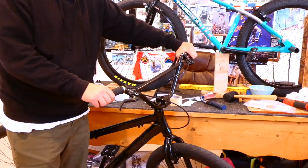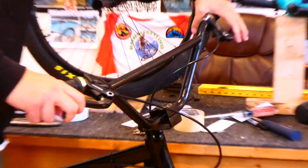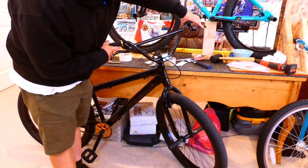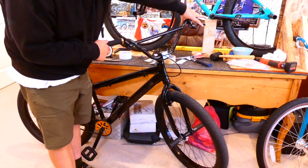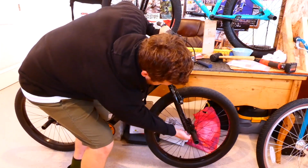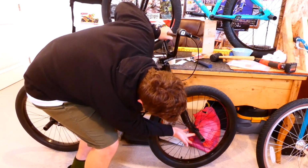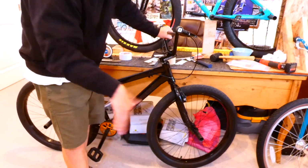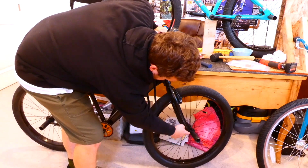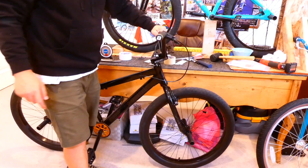Okay, so front brakes added, got the rear obviously with the Maguras, and then now we have front pegs as well. Went with the Odyssey M pegs. RL had to show me how, but we ground off, I don't know if you can see that down there, one of the sides so that it could fit past this part of the fork right there.